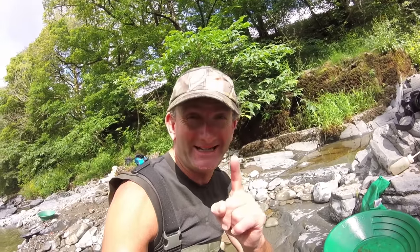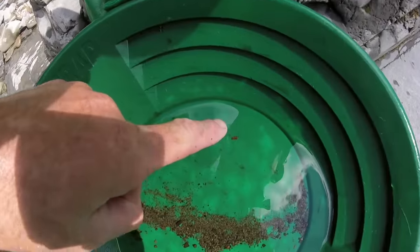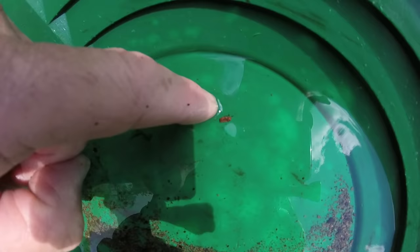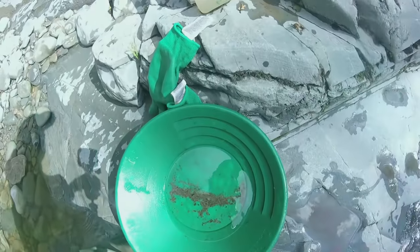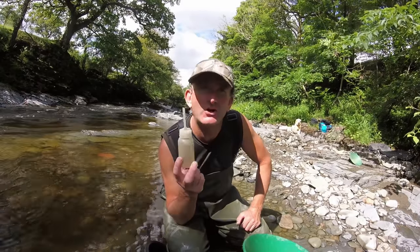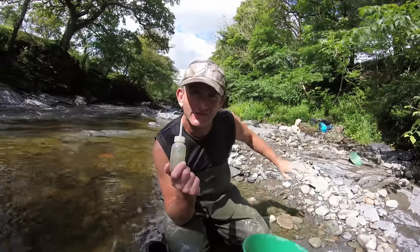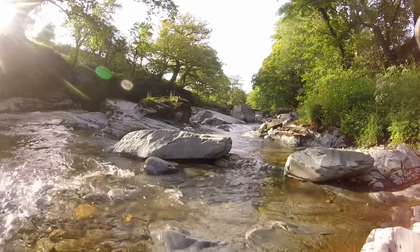One more diddy speck of gold. Let's have a look. Can you see that there? A super micro dot of gold. That's another piece snuffered up, and the sun's come out, because before it looked a bit touch and go with the rain. I think it's clear now, and I've done that section. It's time to find another place.